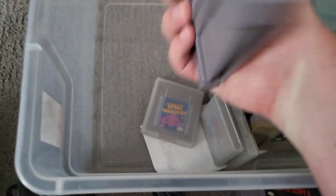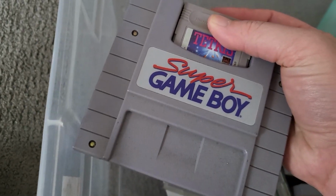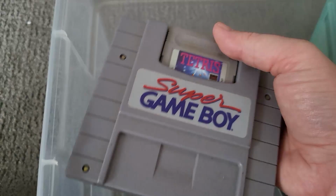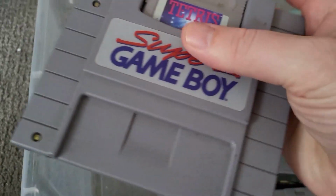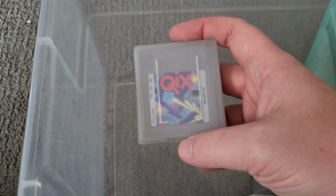I know I went through it. Now this is really cool if I can figure out how to get the system working on a newer TV or find a CRT. So the Super Game Boy has another copy of Tetris. I already got a copy, so now I have two. I'll have to figure out what to do with that. Some random things. Space Invaders, Game Boy. Yeah, there were Game Boy games. I'm excited about that. I can't wait to make a video on the collection.